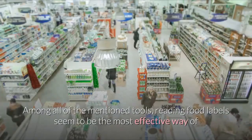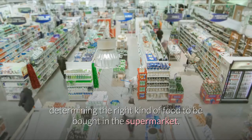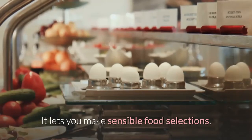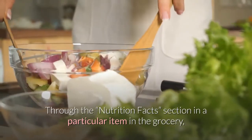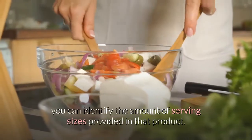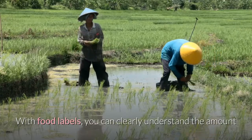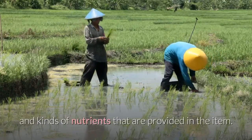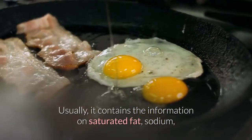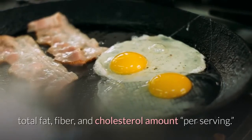Among all of the mentioned tools, reading food labels seems to be the most effective way of determining the right kind of food to be bought in the supermarket. It lets you make sensible food selections. Through the Nutrition Facts section in a particular item in the grocery, you can identify the amount of serving sizes provided in that product. With food labels, you can clearly understand the amount and kinds of nutrients that are provided in the item. Usually, it contains the information on saturated fat, sodium, total fat, fiber, and cholesterol amount per serving.